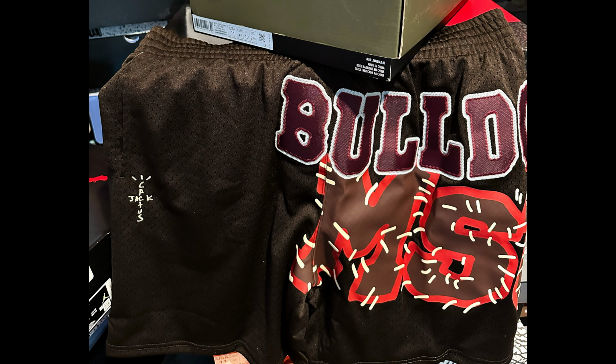Now with the top, sometimes I run into issues with an extra large top, it's not quite big enough for me. So I got the top in a 2X. So we're gonna see how that plays out. The good thing about a 2X is if it is way too big, maybe you can wash it and dry it and it'll shrink a little bit. But if you get an extra large and it's just too tight and it doesn't fit right, then you're just stuck with an extra large.